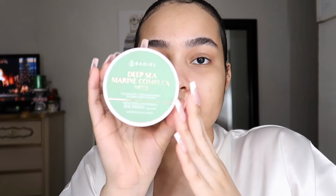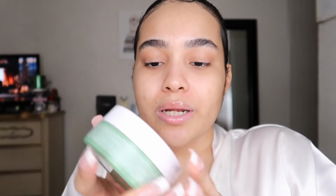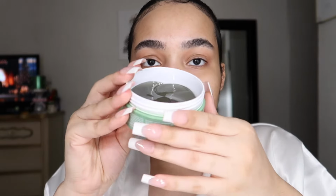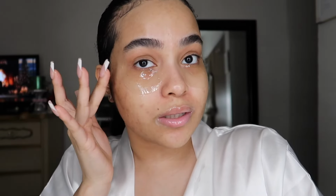The last thing that I have to do for my beauty maintenance, I have not used my eye brightening patches in like a month or so, or 3 weeks, and I really need to use them. I've been super busy lately. I've been having to stay up late, get some work done, and now I just need to really get into these more. Now I'm gonna let this sit for another 20 minutes.